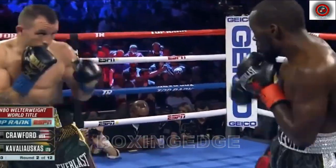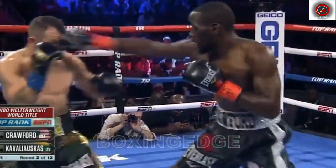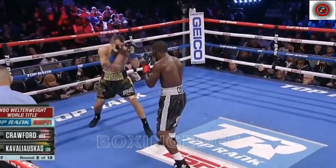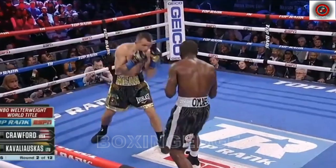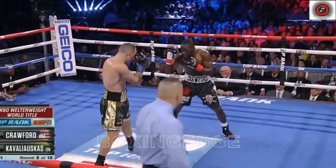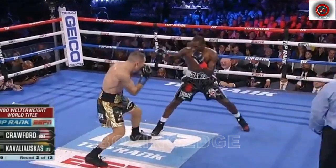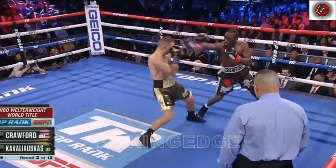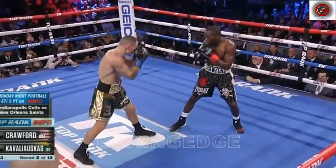Kavaliauskas is sturdy, like you said. He's got a strong jab, strong right hand, and you have to be smart before you start to stay in there close. Right now, Crawford is trying to set the table so he can eat later, and Kavaliauskas is hoping that he can eat a little bit later down the road as well. And right now, the table setting is the placement of that southpaw jab from Crawford.